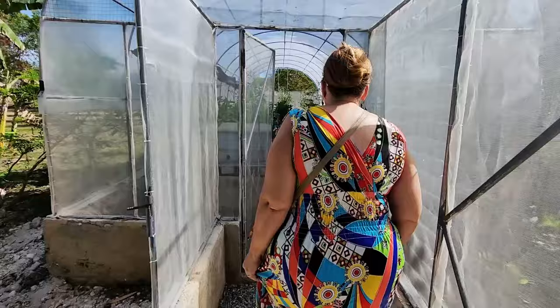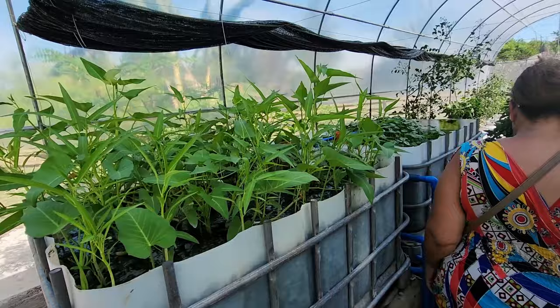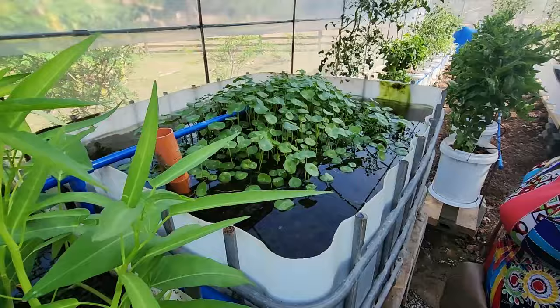Look at this. Oh, wow. So these plants are growing on top of... Oh, it's so much cooler in here. They're growing in water. Yeah. Do you want to close that? But it's to do with fish as well. So the fish are actually living at the bottom here, and providing nutrient for these plants to grow in the hydroponics.